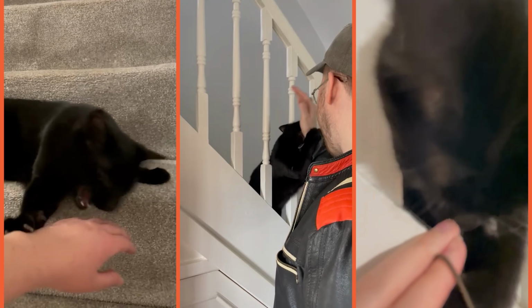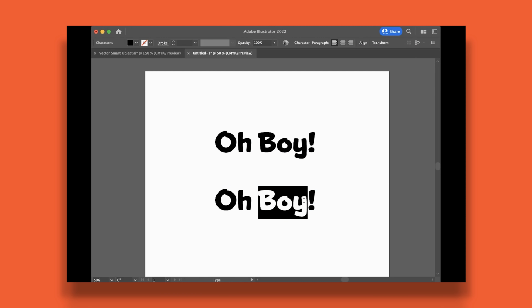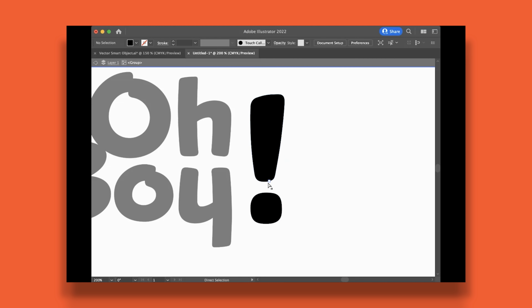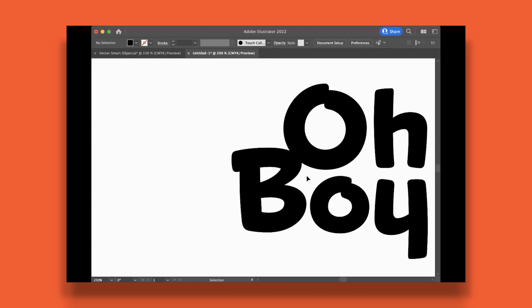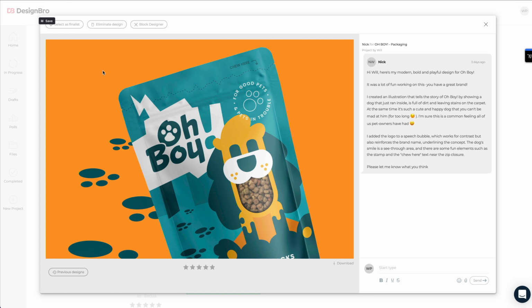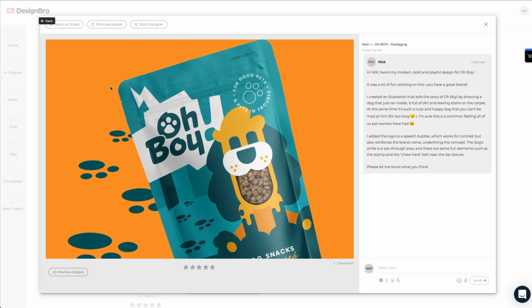I added the logo to a speech bubble, which works for contrast, but also reinforces the brand name, underlining the concept. How did I not even see that? That's clever. So you can see that from the room over there, they're saying, oh boy, here we go. That's what's happened, and really cleverly done. This illustration is like a poster that's been put onto a product, but it works super well because you've made it fun. That's really clever.